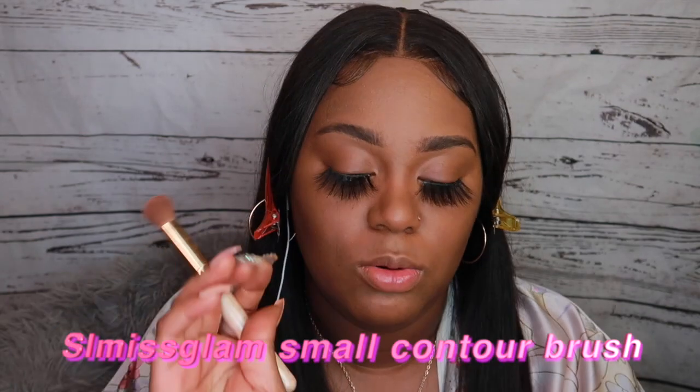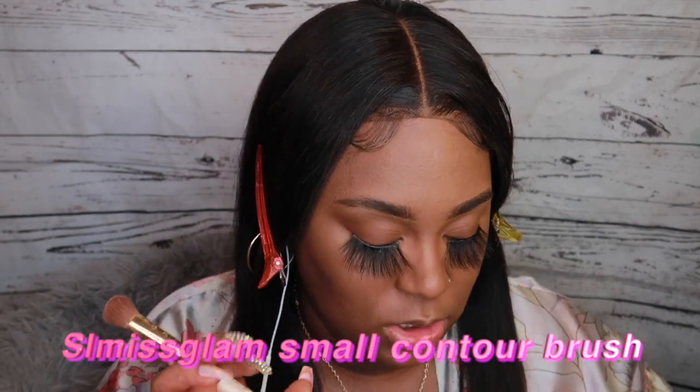I high key need to go back over my brows before I'm done. I'm going to use this, I don't know what the name of it is, but the brush is the small contour W07 brush. And I'm going to take my MAC blush in the color Swiss, and put it on the apples of my cheeks.